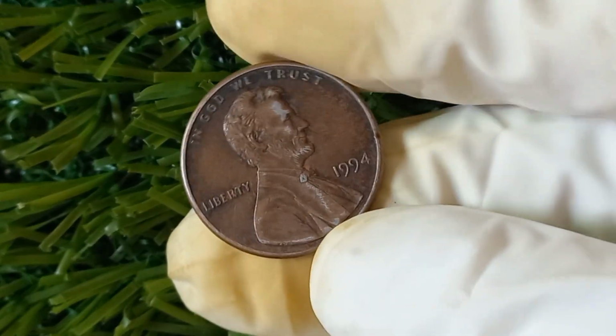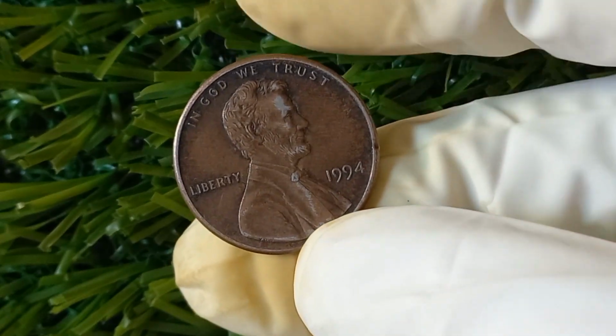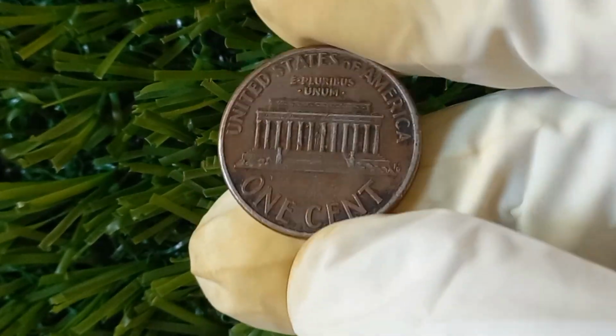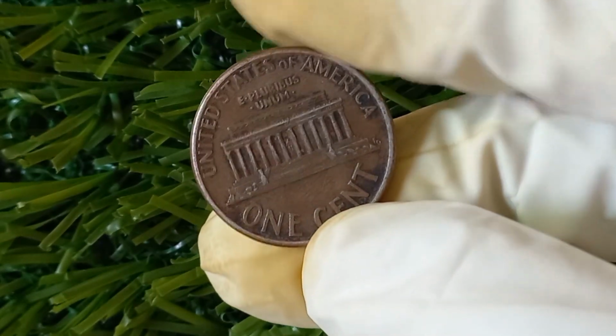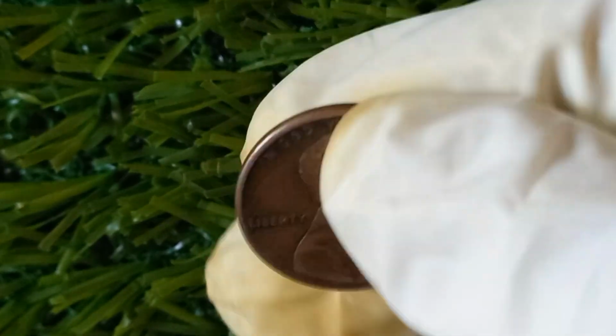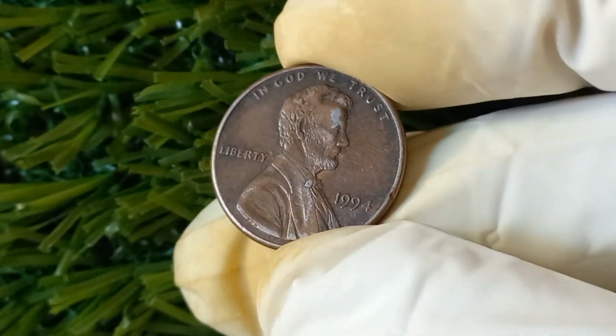How to check if you're a millionaire? So, you're probably wondering, okay, how do I know if my 1994 no mint mark penny is the one? If it looks like it just left the mint, you might have something special. Take your coin to a professional grading service like PCGS or NGC to confirm its value. If it's the real deal, put it up for auction and let the bidding war begin.